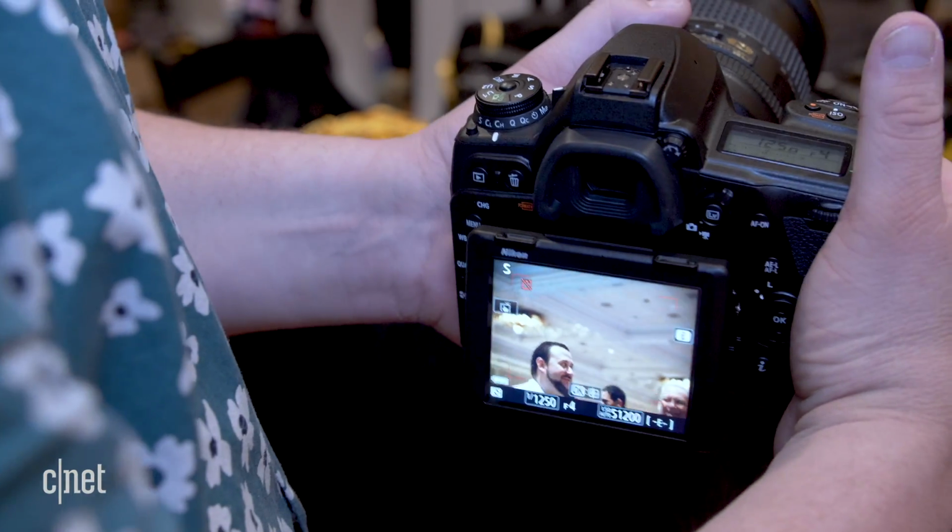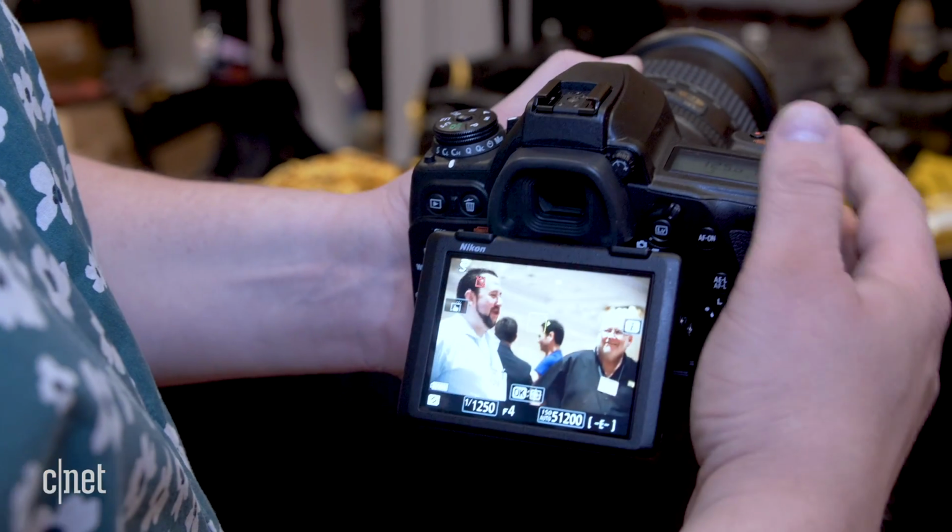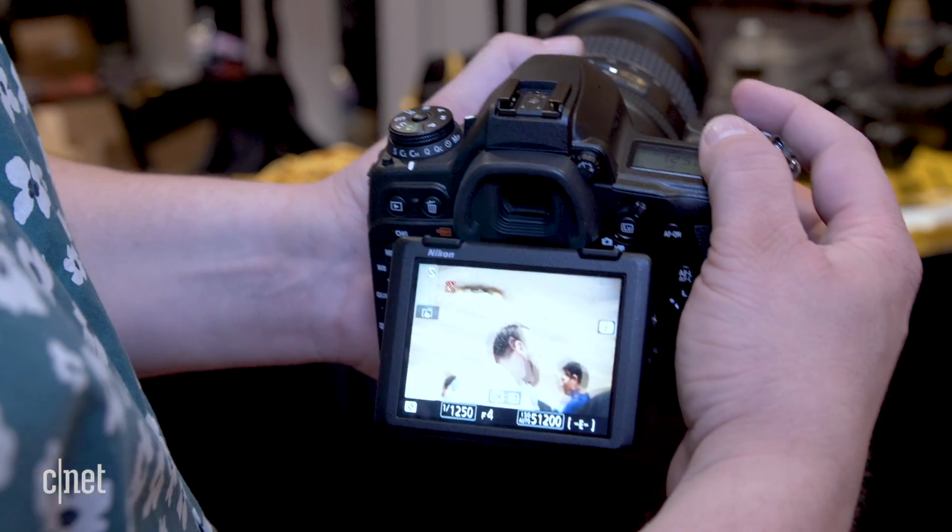Nearly every brand now has their own mirrorless system and has a lot of new features that weren't found on the D750. But what if you took features from Nikon's Z mirrorless line, like live view and video enhancements, and put them in a DSLR? Well, you'd get this, the Nikon D780.